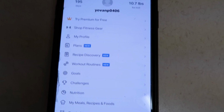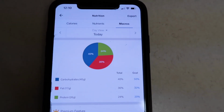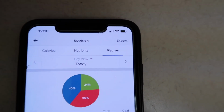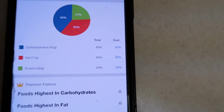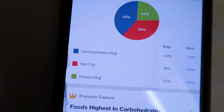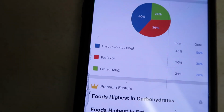You're gonna have all these things here, my profile, my plans, workout goals, everything like that. But what I want you to do, go to nutrition here, and it's gonna bring you up to this right here. And then it has your calories, your nutrients, and then it has your macros. Right here, don't pay attention to all this stuff, because MyFitnessPal won't let you have specific macros in there. What you need to pay attention to is right here. So far for the day, I've had 45 grams of carbs, 17 grams of fat, and 26 grams of protein.